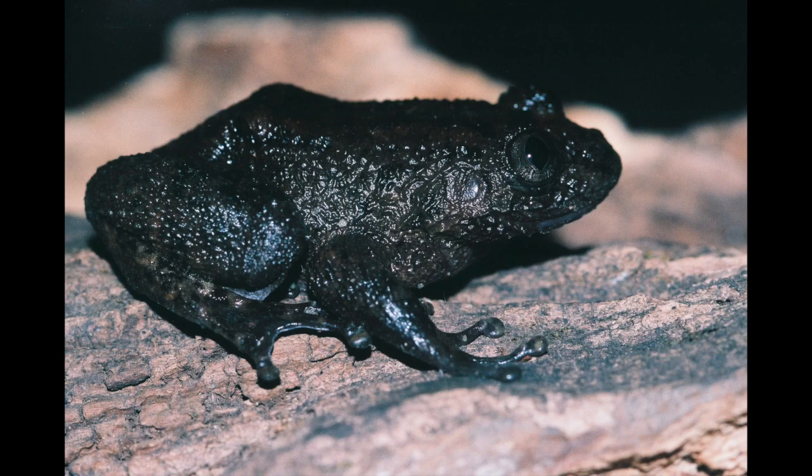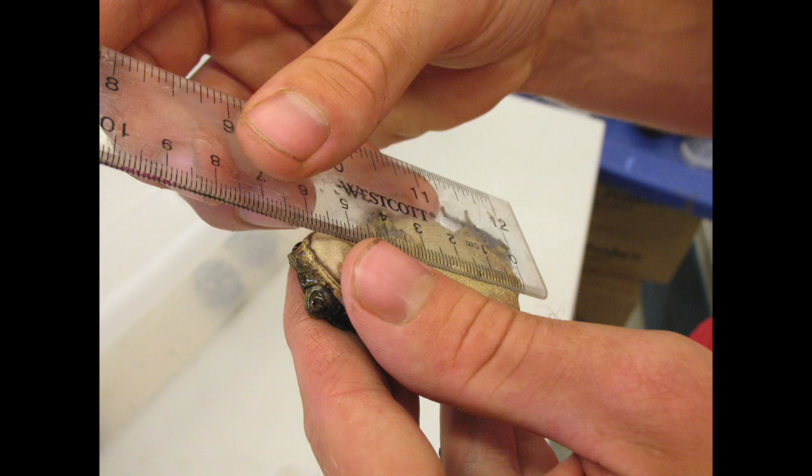It is a large frog for its genus, with an adult snout vent length of 31.5 to 52.0 mm, 1.24 to 2.05 inches, for males and 43.7 to 54.2 mm, 1.72 to 2.13 inches, for females.